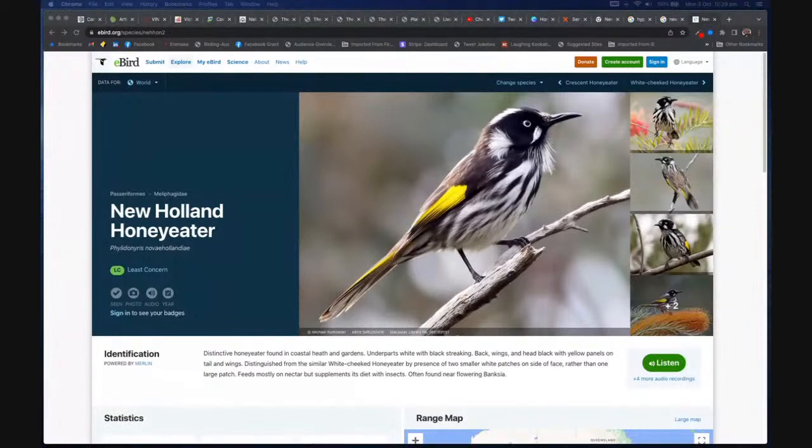There we are. New Holland Honeyeater. That's the other very common honeyeater around my place. I think they've actually got a second nesting going on, a second brood. I've already seen one lot of nestlings being fed around the place, and now I'm hearing a whole lot of new ones. So I reckon that's what's going on here. New Holland Honeyeater, or I like to call it the yellow-winged honeyeater because I don't like the colonial aspect of New Holland, but that's just me. That is just me.